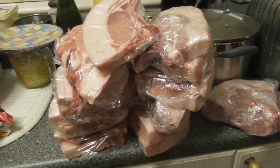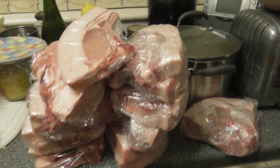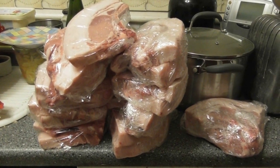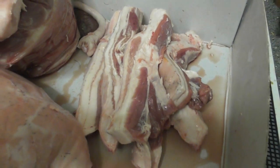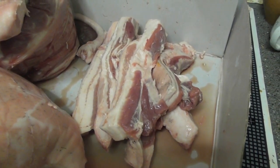So these are all the chops. We've packaged them up into pairs. We'll keep one set out for dinner on Saturday, or Sunday rather. The rest will go in the freezer. I've got quite a few of these which will be going into the freezer for a few days at least, and then we're going to cure them and make bacon.